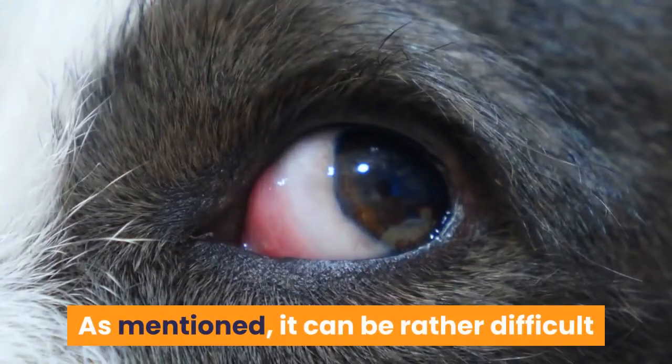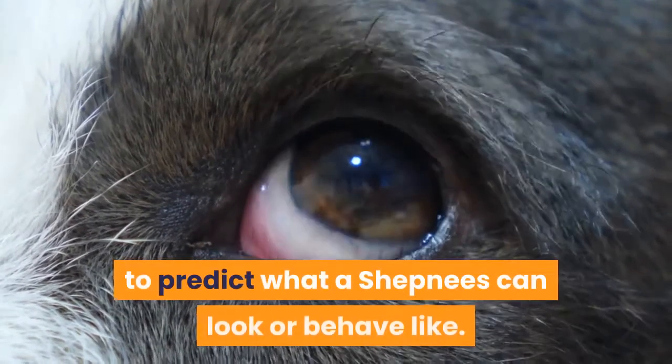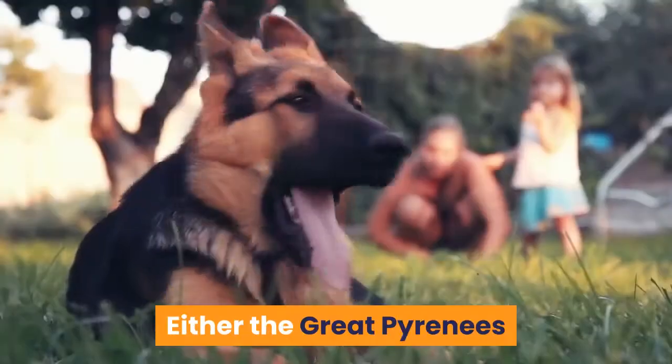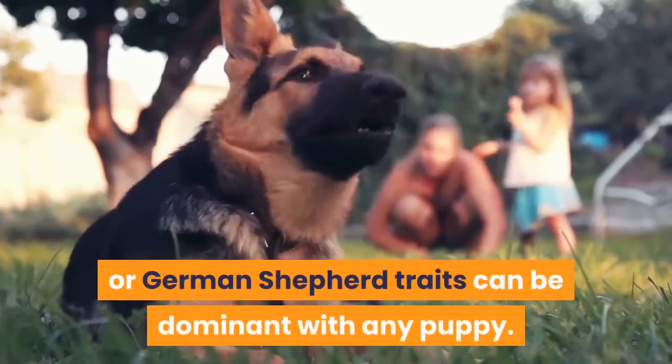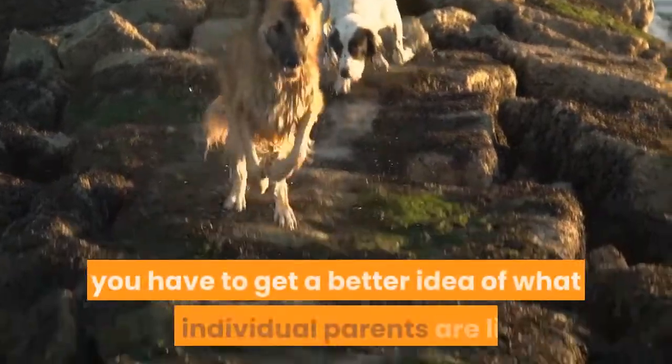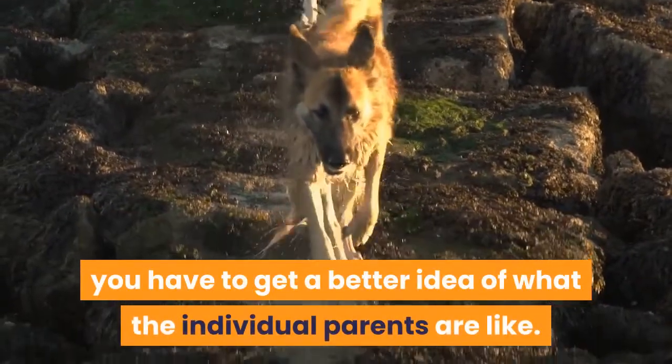The Great Pyrenees German Shepherd parents. As mentioned, it can be rather difficult to predict what a Shepnese can look or behave like. Either the Great Pyrenees or German Shepherd traits can be dominant with any puppy. Thus, to cover all your bases, you have to get a better idea of what the individual parents are like.